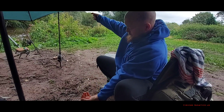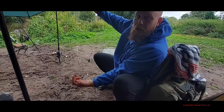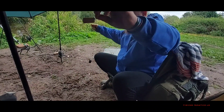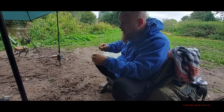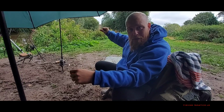That is the rig. If the water was clearer, I'd probably make that hair rig another foot longer than that. That actual rig, hook length, a foot longer than that. But because it's so murky and dirty at the moment, it doesn't matter. So we'll get this bait put out. See you guys in a bit.